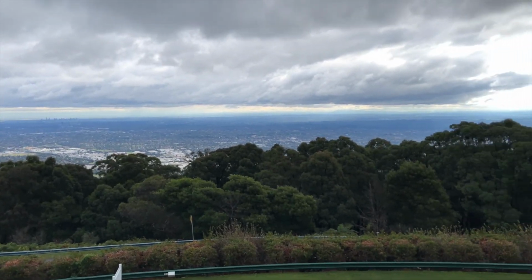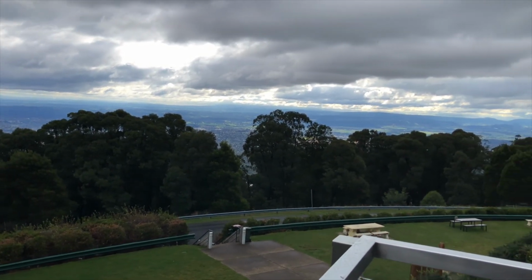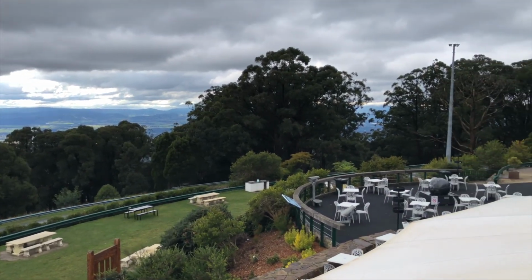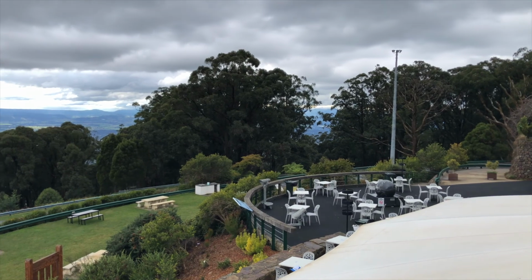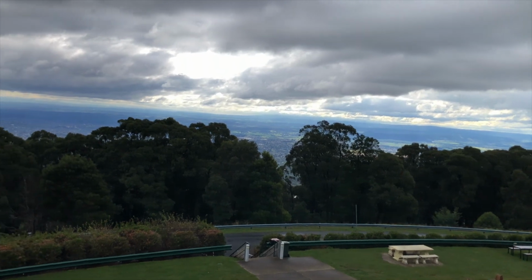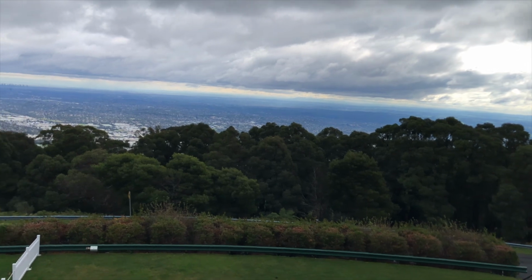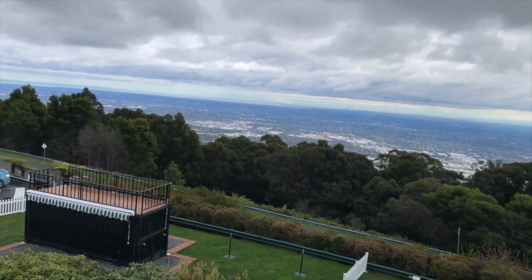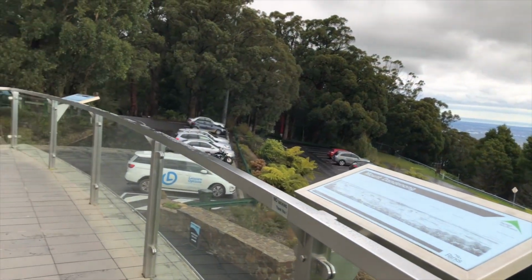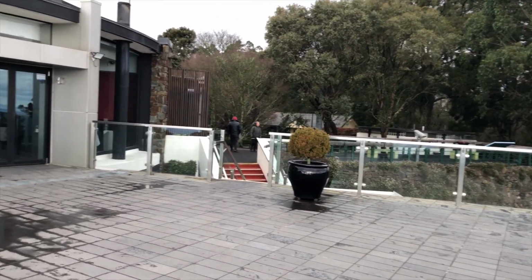There's a beautiful ground, running tracks around here, a well looked after park. When you look at the view, you can see Port Phillip, Melbourne city centre, Mount Macedon on the right. So it's a pretty good view. Apparently there was a big hotel and restaurant here, but unfortunately because of COVID-19 it's been closed for a while.